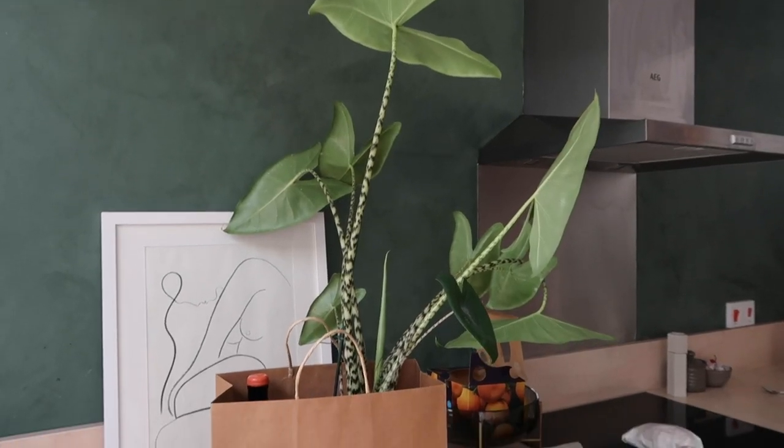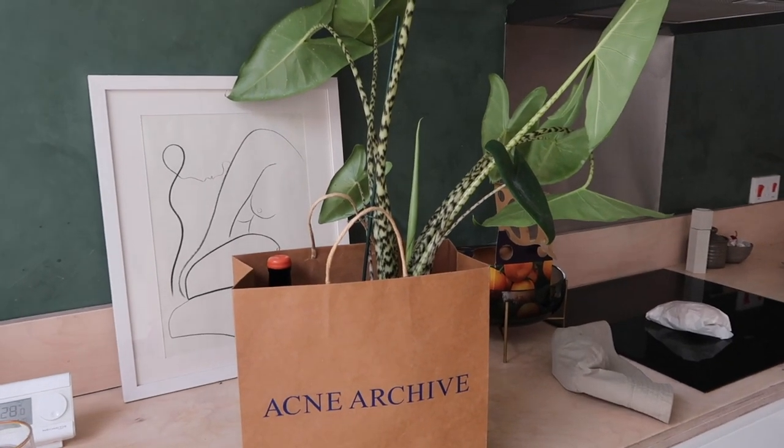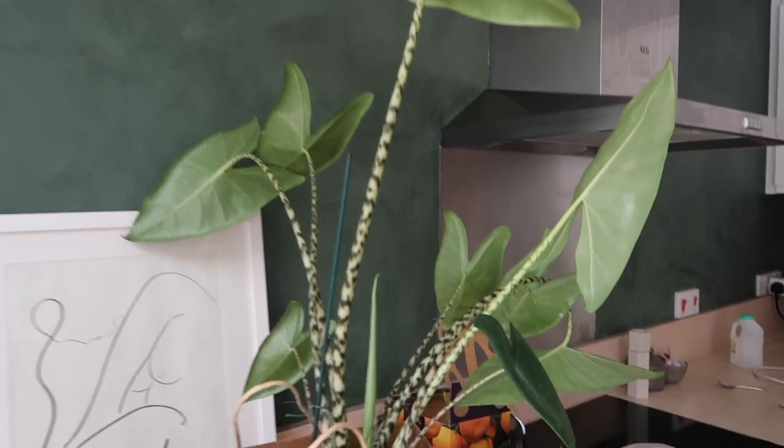We're about to head out to a birthday barbecue, so I just went to the plant shop that's quite close to our house and picked up a plant for the birthday girl. I'm quite jealous of this plant. I feel like I might have to get myself one.